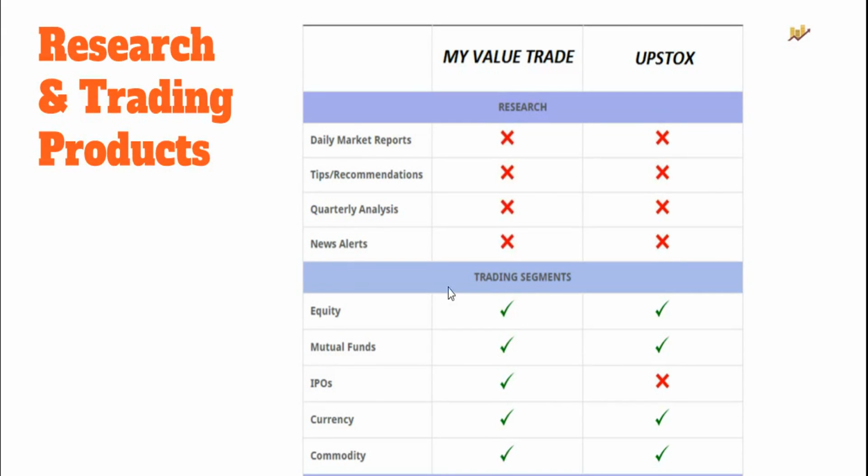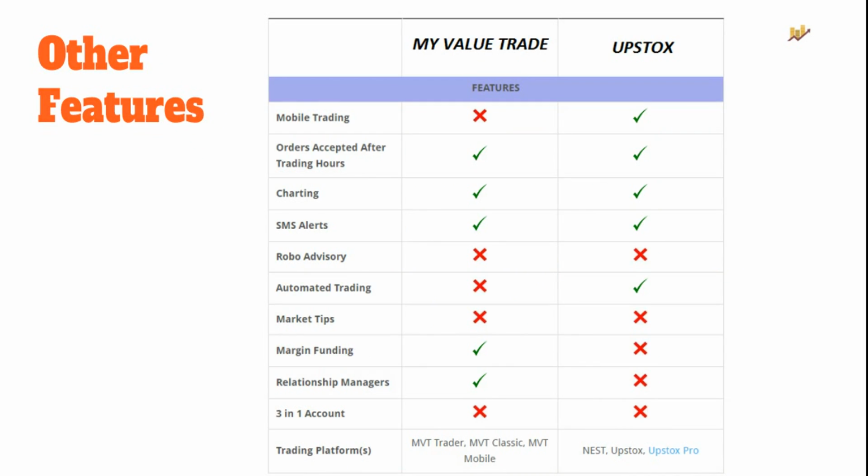Trading segments, well, you can invest across equity, mutual funds, currency, commodity with both of these stockbrokers, while IPO is the only segment that is provided by My Value Trade and not by Upstox. So if you're looking to invest in an upcoming IPO between these two stockbrokers, My Value Trade is the only one that can provide you. If you talk about some other features, well, not much of a differentiation here, but if you're looking for these features, well, you can take a look here. So automated trading is something Upstox provides you, while margin funding and relationship managers are provided by My Value Trade.